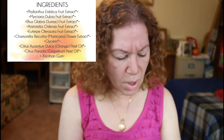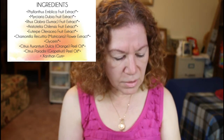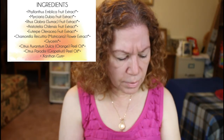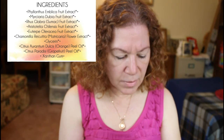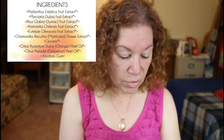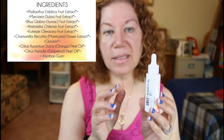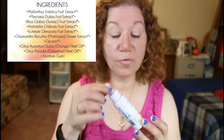Rus glabra sumac fruit extract, Aristotelia chilensis fruit extract, some other Euterpe oleracea fruit extract, Chamomilla recutita flower extract. It's got some glycerin in it. It's got some orange peel oil and some grapefruit peel oil, and xanthan gum is the last ingredient in here. So a bunch of fruits, a bunch of fruits.